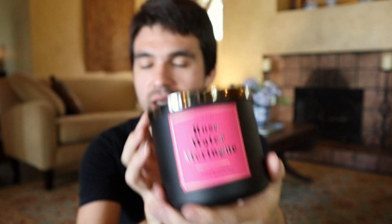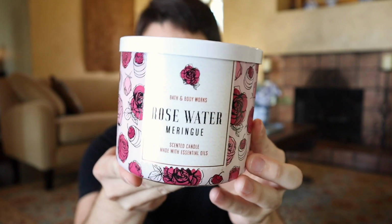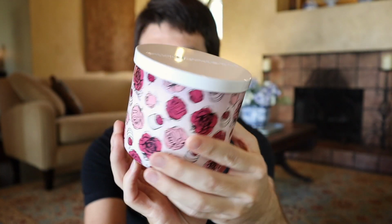But we do have the later wide release of Rosewater Meringue in the super darling cute packaging of this one as well. And this one's from 2019. The notes on it read fresh rosewater, spun pink sugar, and creamy vanilla bean, and that's what that looks like. This one also, to my surprise, got a body care release, which you better know I stocked up on all of that. I was so jazzed when the body care came out.